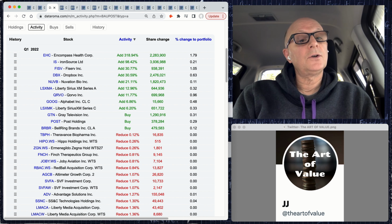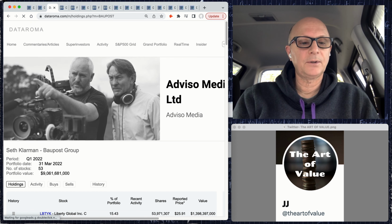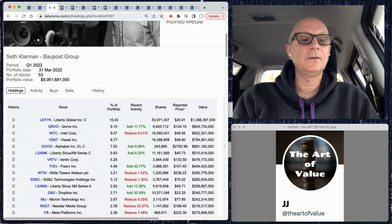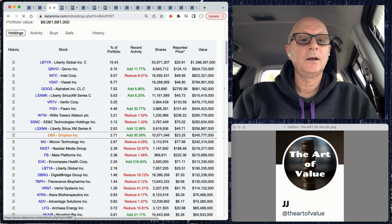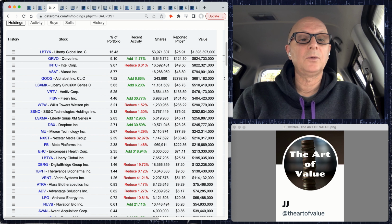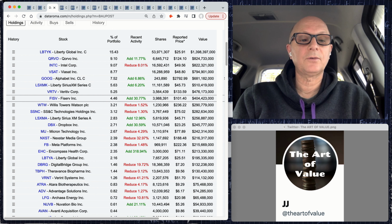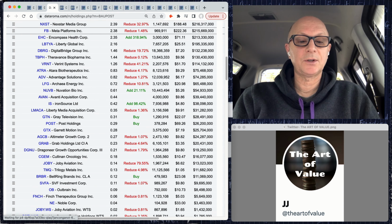Anyway, so Q1 activity. Seth Klarman actually has a lot of stocks with the group: 53 stocks, 9 billion in portfolio value. Let me go back to that. So 15.43 is the biggest position. The top stocks actually account for most of it. Liberty Global, 1, 2, 3, 4, 5, 6, 7, 8. The eighth stock you go down, which is Fiserv, is 4.46 of the portfolio, and then it goes down, down, down. Some of those positions are really small.